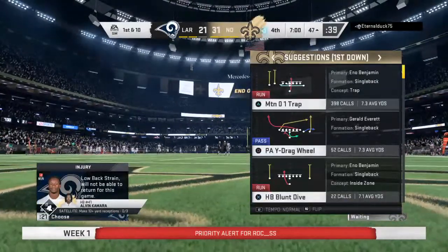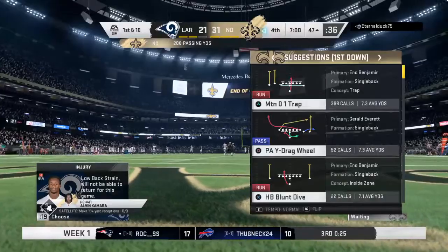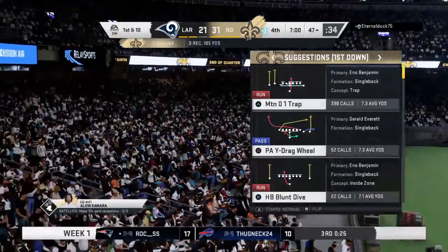Back now here live in New Orleans. It's the Saints. They'll be looking to expand their lead here. They've got the football as we start the 4th.